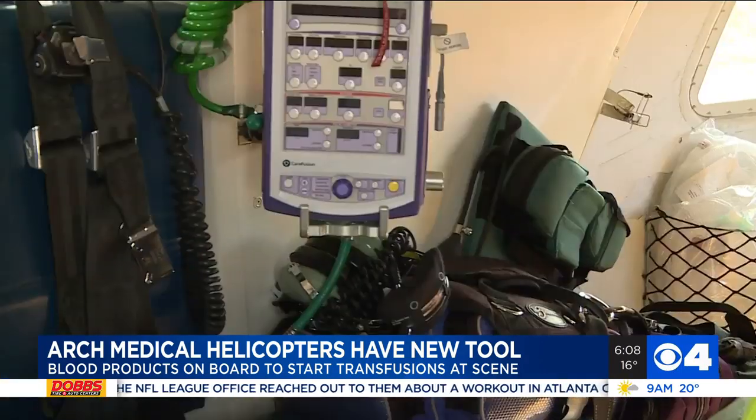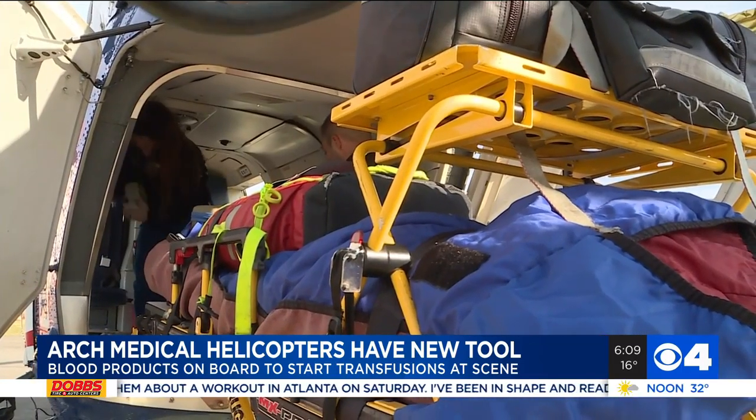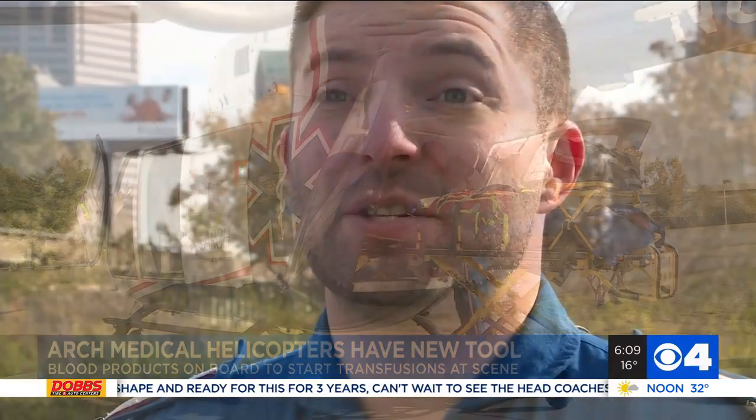Typically, these are tools rare for ambulances or helicopters that are not stationed at hospitals. And this tool is so dire because sometimes patients are stuck at the scene of a crash for hours. It is critically important. A lot of what we see is trauma, either car accidents or unfortunately victims of violence. And a lot of times that results in acute blood loss. Acute blood loss can lead to a condition called hemorrhagic shock, which is life-threatening.